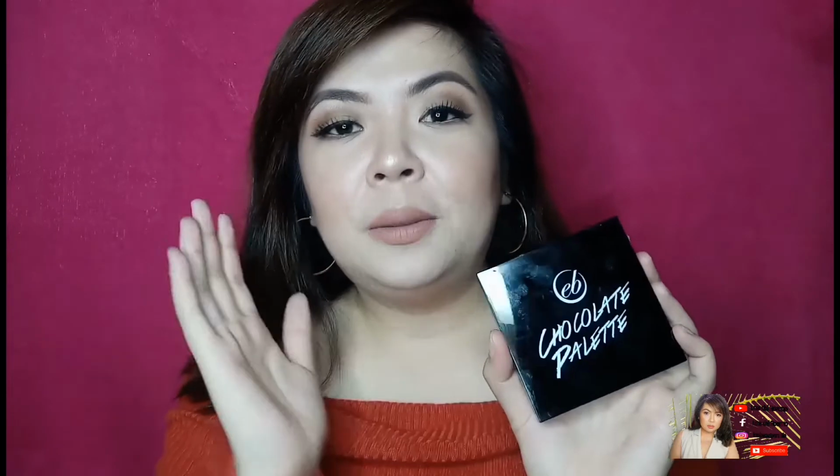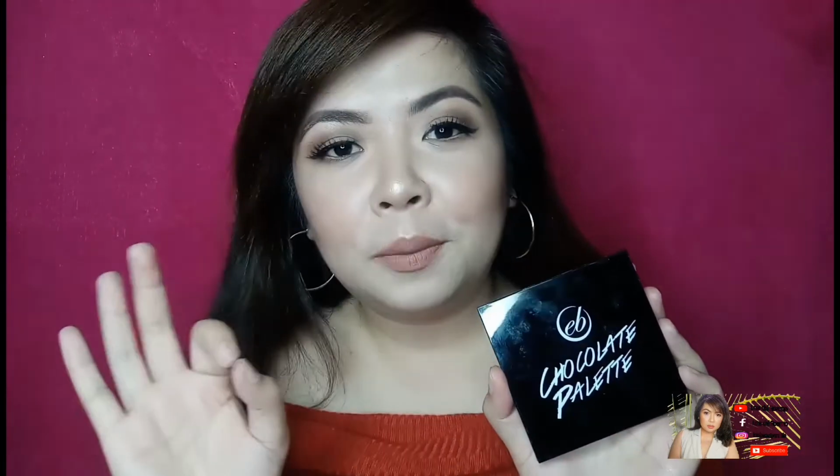The shades are perfect. You can even use the shades for contouring. You can even use it for kilay siguro. And then, yun nga, gusto ko rin yung mirror. The packaging itself, it's super perfect.